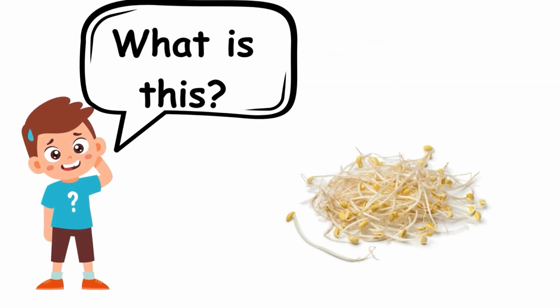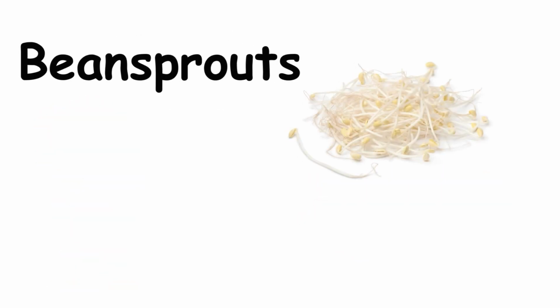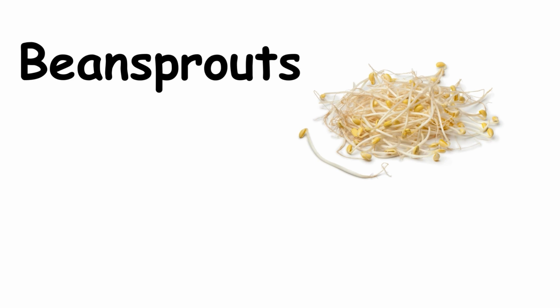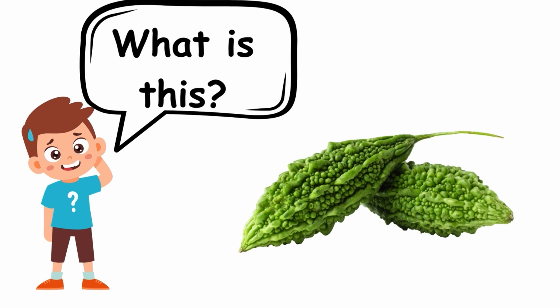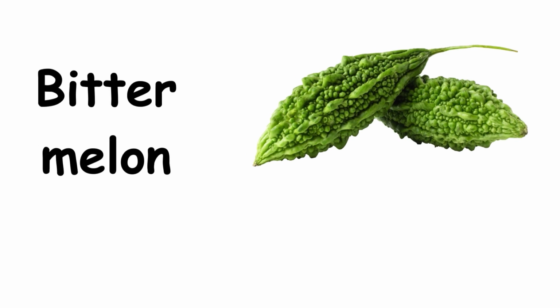What is this? It's bean sprouts. Bean sprouts. What vegetable is this? It's bitter melon.